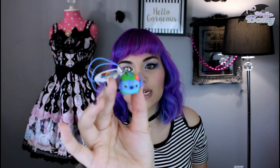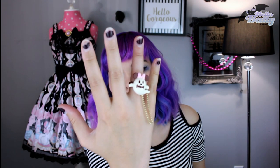So we got this special Stitch one. It's like luau Stitch. It's so cute. He's got squishy eyes, like all squishy, squishy eyes. Oh, this one's really cool. I forgot about this one. Man, I'm so excited again. It's like Christmas all over. This is a cool, look at that, Disney ring. It's so cool. It's like a Minnie Mouse and it's a ghost. I love this so much. It's like the coolest thing ever.